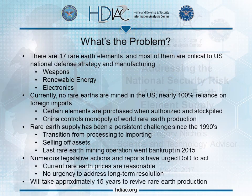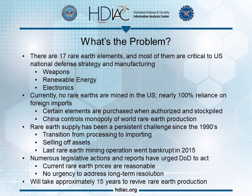So if you want to go to the next slide, we'll talk about the problem and how we got here. What we're going to talk about today is rare earth elements, how they're used, why they're so critical to the Department of Defense and its mission, and then also talk about some of the challenges in terms of the rare earth element supply and some of the things that we need to start thinking about for national stockpile issues and also for production of defense-related technologies.